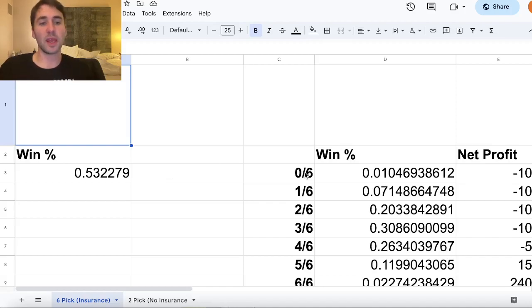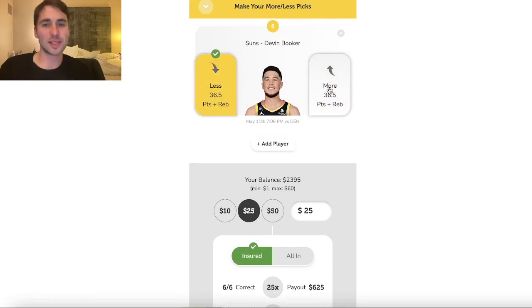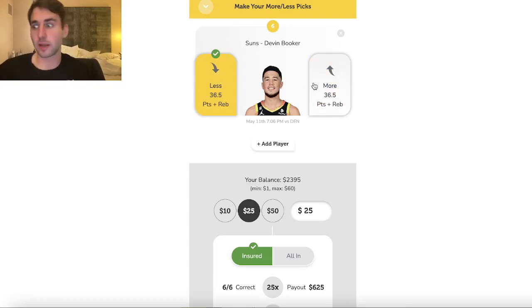So on Parlay Play, long story short, you have to win over 53.22% of your picks to make money on this platform long term. If you look at Parlay Play, you can see you're just selecting overs and unders for player props. If you have no advantage, no edge, as we call it in sports betting, you're only going to be able to win these player props correctly 50% of the time. You're going to be correct 50% of the time, wrong 50% of the time. You're going to win 50%, lose 50%.